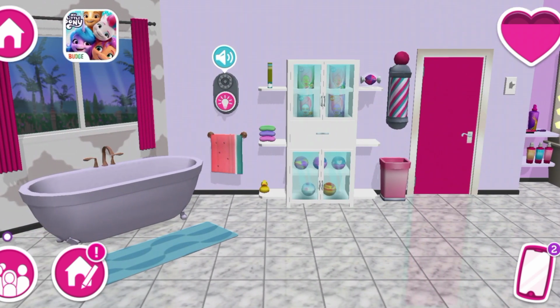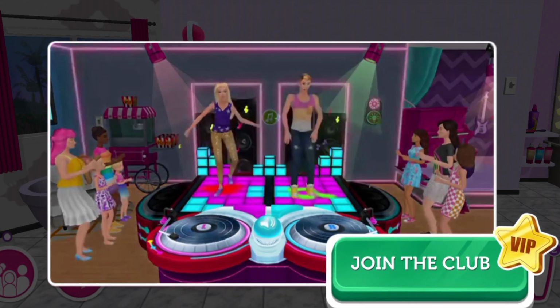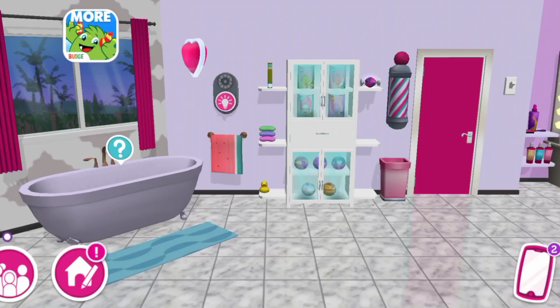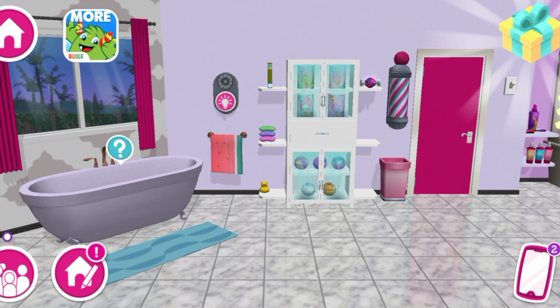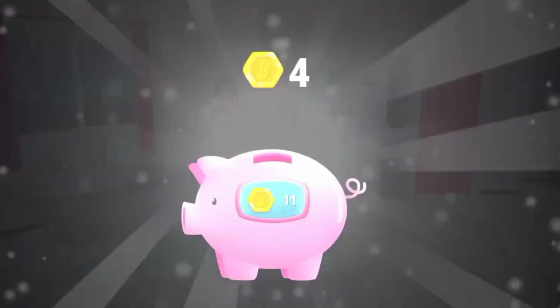Big mood lighting. Aha! Tap this button to trigger it. Let me show you an awesome super secret friend trick. Mom updated the lighting system. You've got it! A brand new gift for you! I love it.